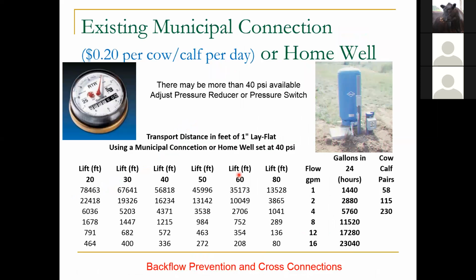Of course, there are existing municipal and home well systems or even irrigation systems scattered about the landscape that you could think about using. And I guess maybe one of the first questions that comes up is, well, if we use city water, how expensive is it? Well, I did this just based on one of my own water bills. I guess everybody has a different municipal water system and cost, but I just took a month's bill and the amount of water I used and decided to get 25 gallons, how much it would cost per day, and it came out to 20 cents per cow-calf per day.